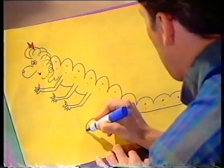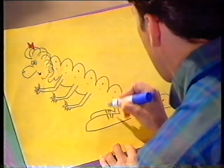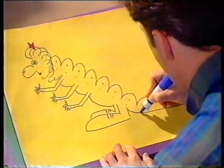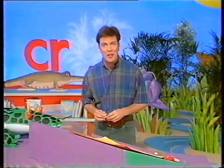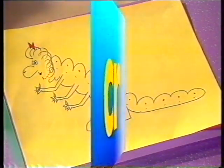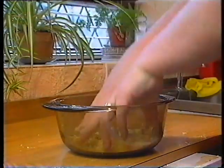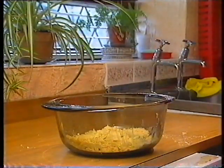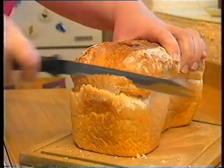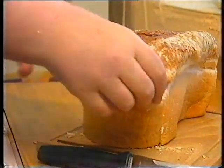I can give it two big, crunchy feet. There, a completely crazy, creepy, crawly creature. Crumble. Crust. What else can you see that starts with the same sound?